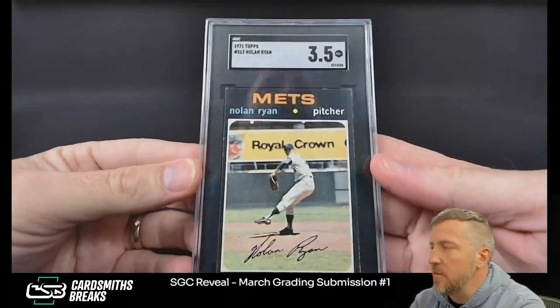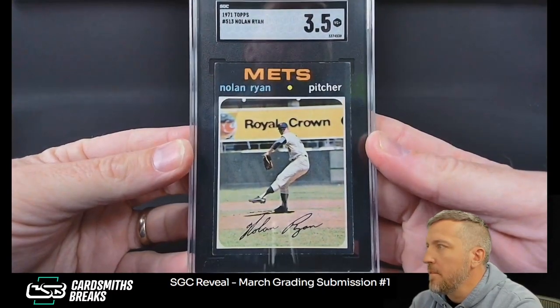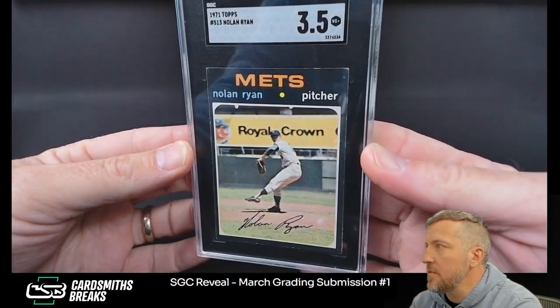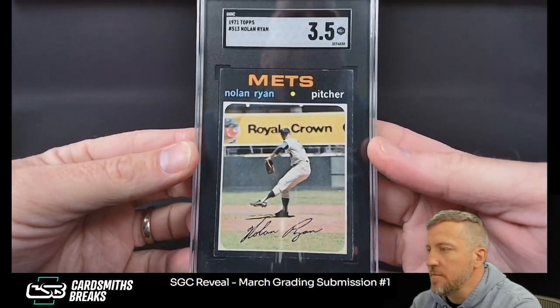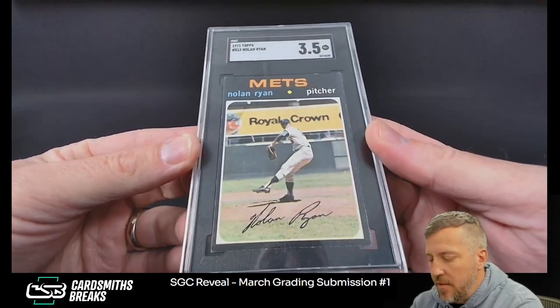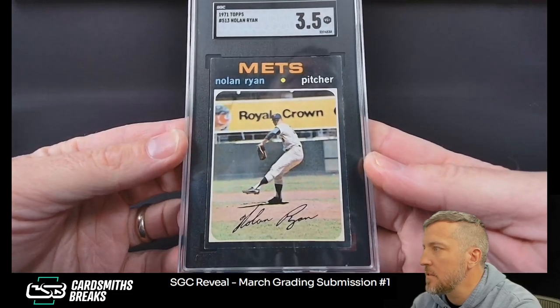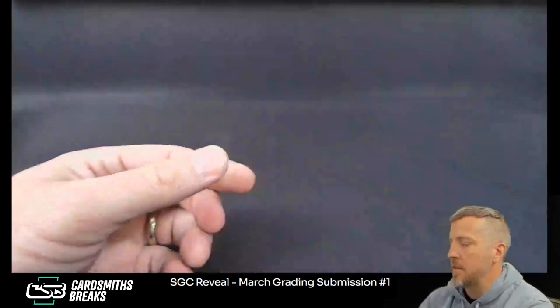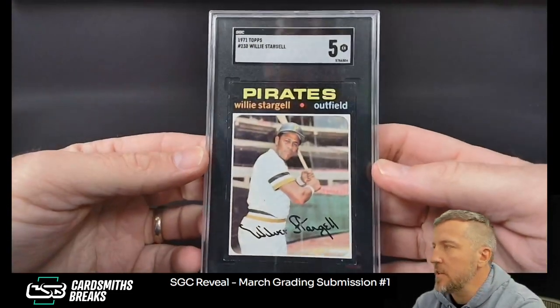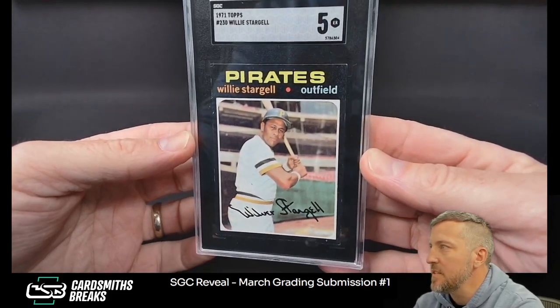Let's just show them. A 71 Topps Nolan Ryan, 3.5. Actually, Nolan remarked on this one because his name's Nolan. He said, why is that a 3.5? And I said, well, look at the sides. He said, oh, yeah. I said, well, son, those are hard to grade. They show a lot of wear on the edges. Your 71 Stargell got a 5. Poopsie Daisy.